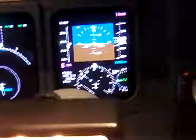maintaining 10,000 feet. Try not to climb. It's hard to do this while holding the camera at the same time. There's 10,000 feet, 250 knots, and 360 degrees on the heading.